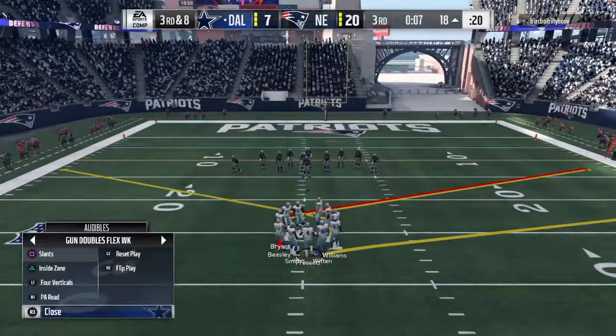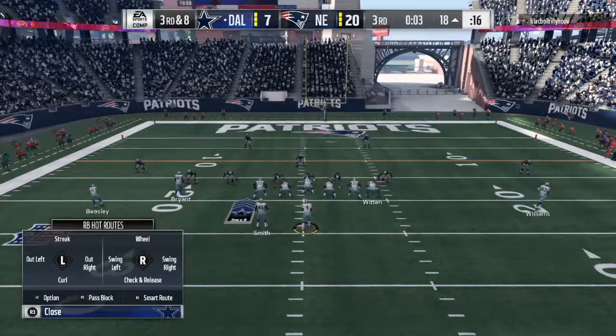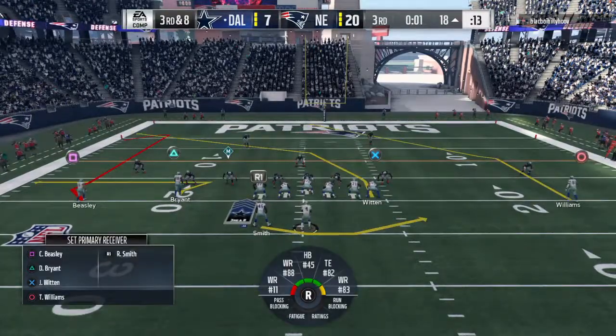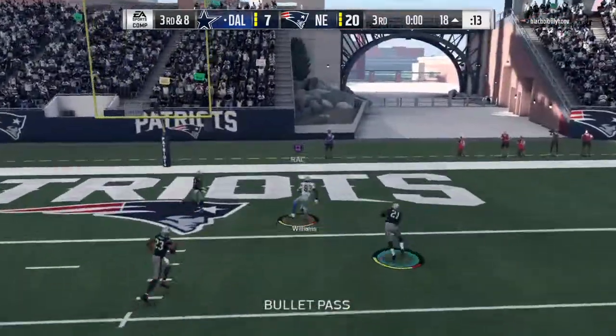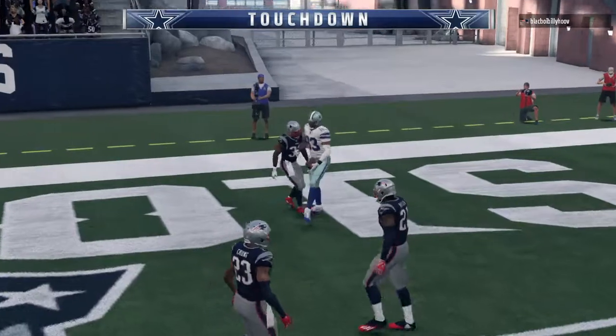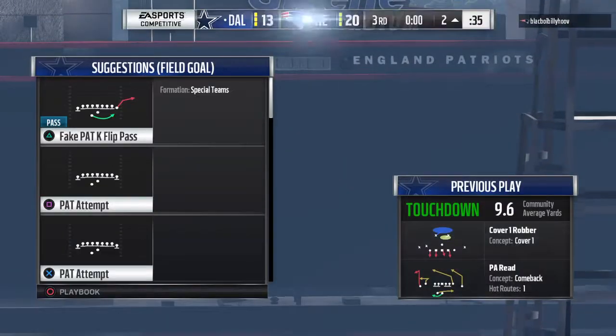The Cowboys on 3rd down. They've been good, 3 for 4 thus far. This is 3rd and 8. Now Prescott. And that is caught. Touchdown, Cowboys. Terrence Williams, an 18-yard touchdown grab. And the Cowboys have cut it to within a score.